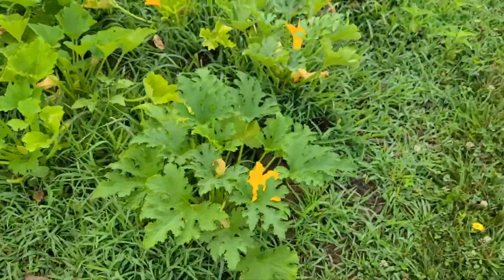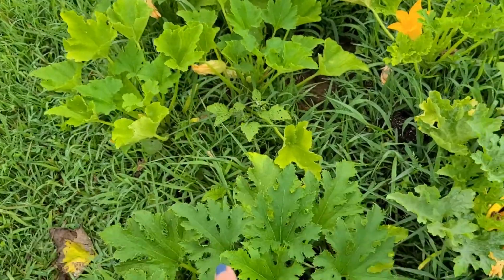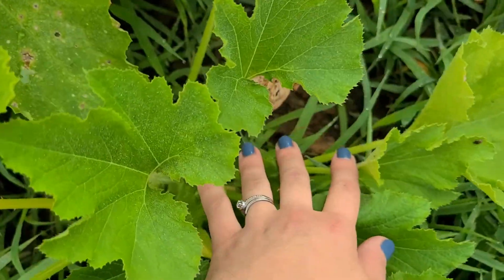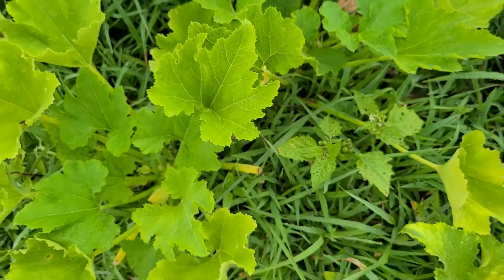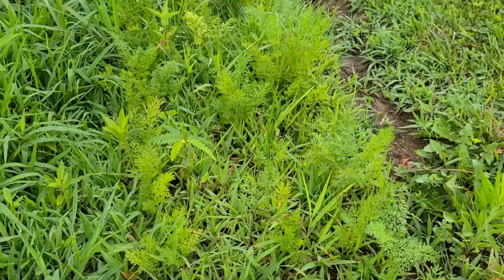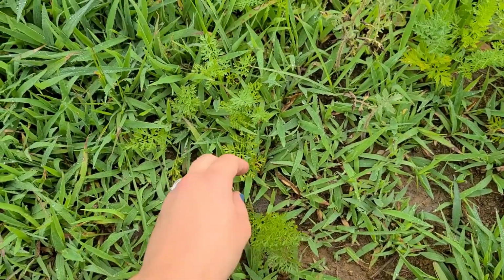Then I've got my zucchini over here. I've harvested one green zucchini, and we haven't had any yellow ones just yet. Nothing really big right now, but I did get one maybe a week or two ago. And then over here are carrots, which could probably be harvested soon.